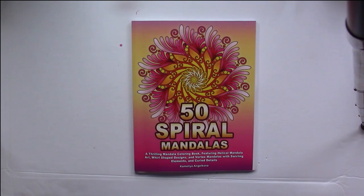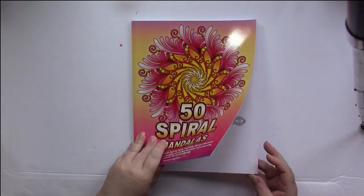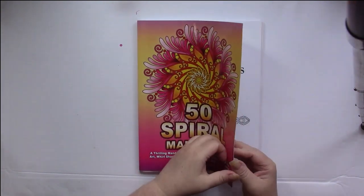This is a flip through of 50 Spiral Mandalas by Kameliya Angelkova, a thrilling mandala coloring book featuring helical mandala art, whirl-shaped designs, and vortex mandalas with swirling elements and curled details. Now I've done the first couple in here.